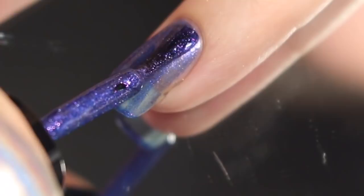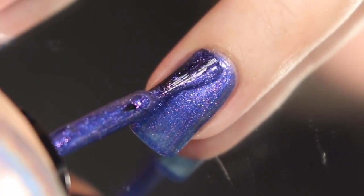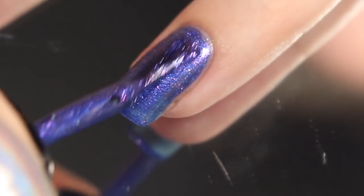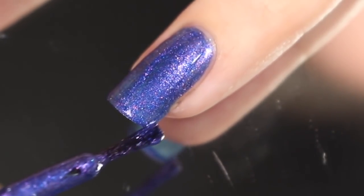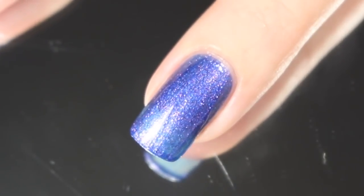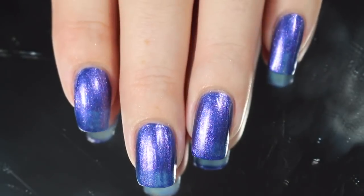I did go in a little bit thicker here for the second coat, and I did stop here with this one today at 2. However, I really think it would have benefited from that third coat, and in future uses I will definitely go in for the third. I did just have a little flash of visible nail line, and I think that the finish would have been a little bit deeper with 3.